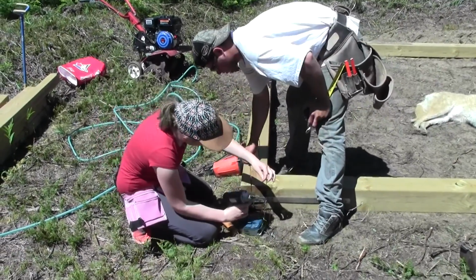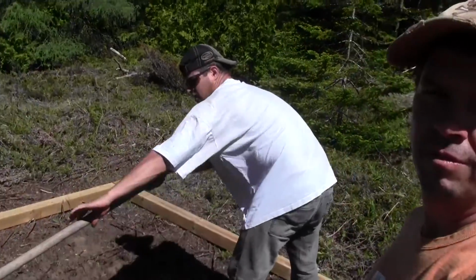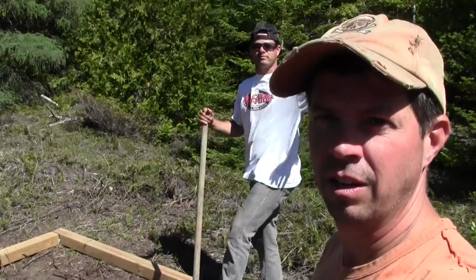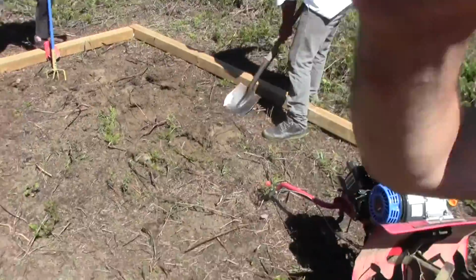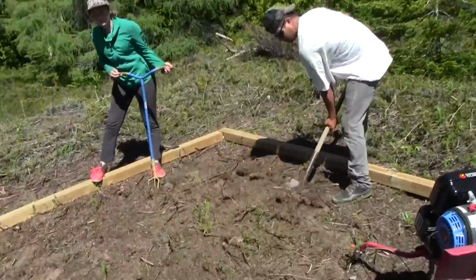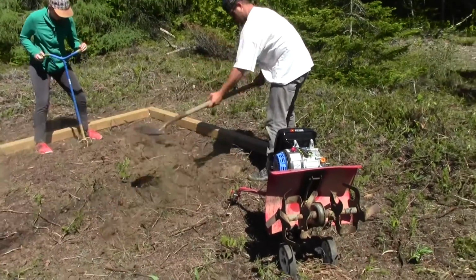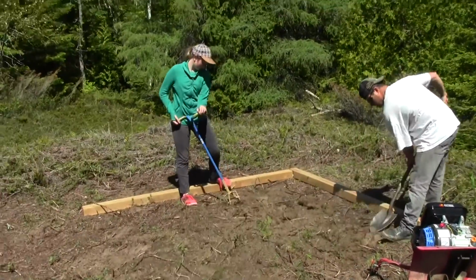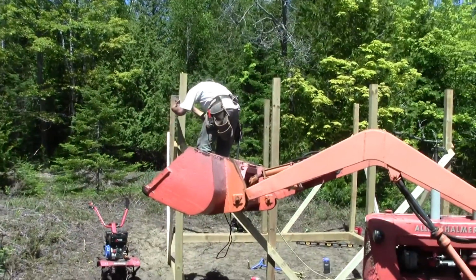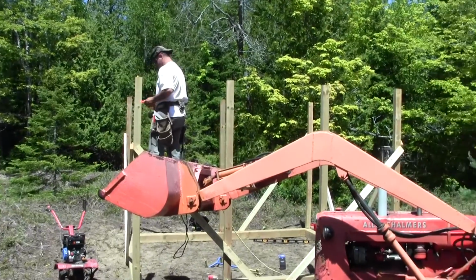Take a look. Hey guys, Kirk and the crew, working on the goat barn. Right now we are trying to level out the ground. This is all going to be leveled out, and then we're going to build a 10 by 12 barn.